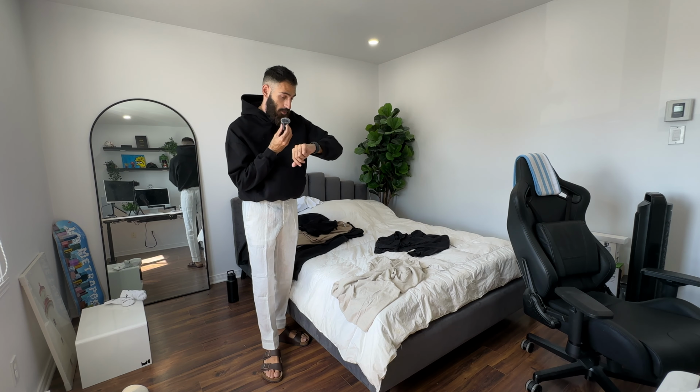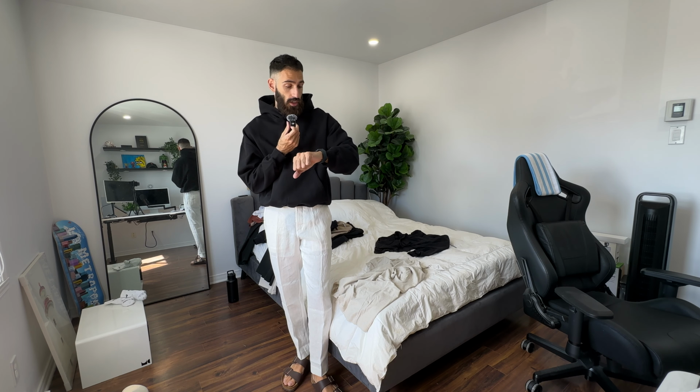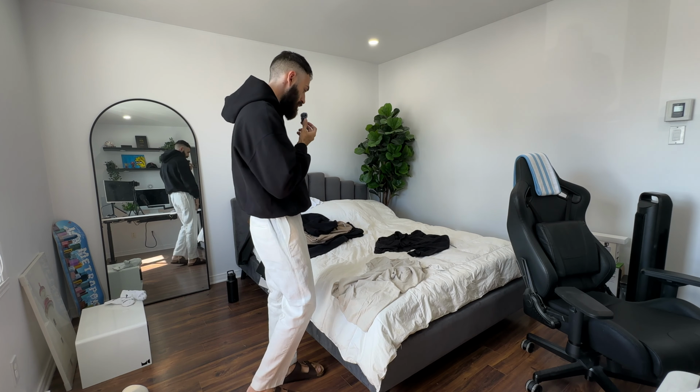Okay, so this is the only piece that is not from Zara. This hoodie is from a website called Picante. I think they're based out in London. This hoodie was way too expensive, but I like it. So yeah, but I don't know how I feel about these pants, to be honest. I don't know about this.